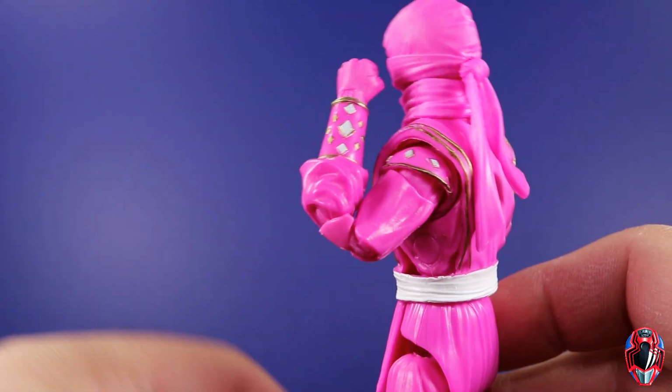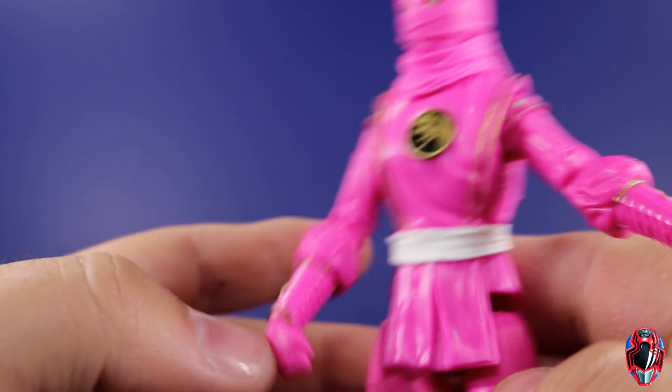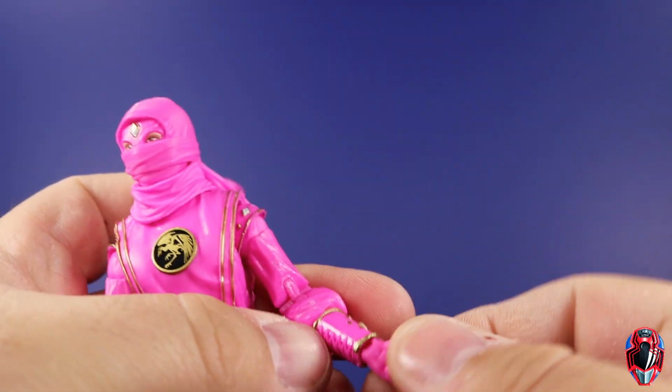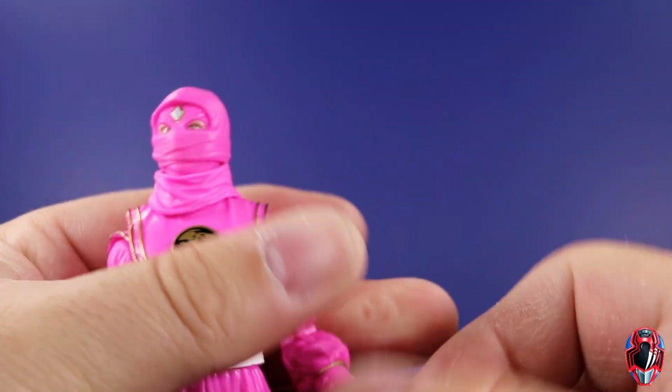You do get an upper bicep swivel in there, full rotation at the shoulder, double jointed pinless elbows, mind you, that look great bent, but look like crap straight out. Like, look how small that elbow is. That's really bad. Hate when they do that. But you do get more range of motion, so I guess that's good, but it's ugly. Swivel at the wrist, and hinge.